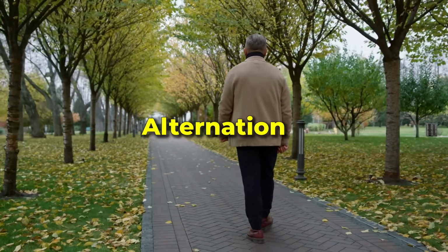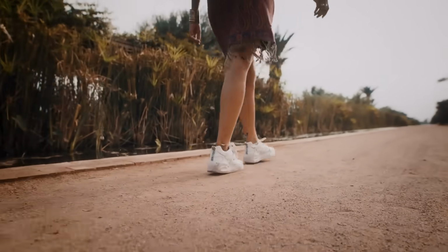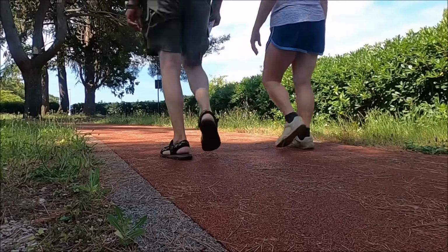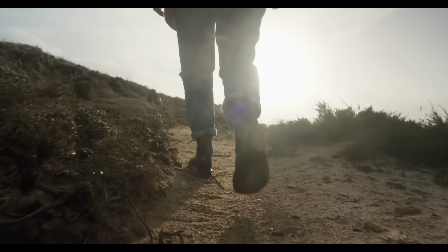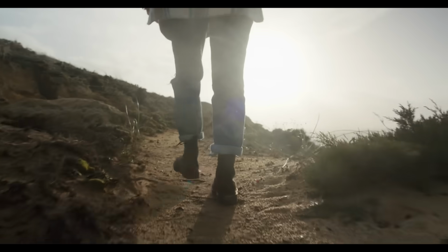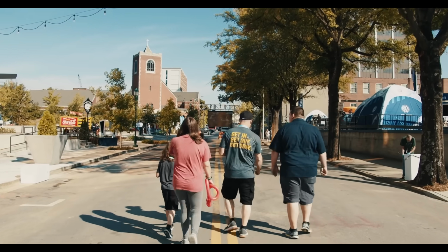Number 3 is alternation. Repeat this cycle of 3 minutes slow walking followed by 3 minutes of fast walking. One set includes both a slow and a fast interval. Aim to complete 5 sets of the slow-fast cycle, totaling 30 minutes per session. For optimal benefits, practice IWT at least 3 times a week.